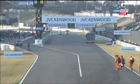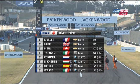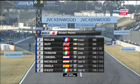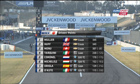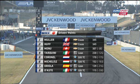Now, of course, we're not going to, because our outright race winner and the others have to go onto the Yokohama Trophy podium as well. So the outright championship then, Aluminium 38 points behind our joint leaders, Muller and Huff. Muller will win a tiebreak. What's he had so far this season? 2, 3, 4, 5, 6, 7, 8 wins.